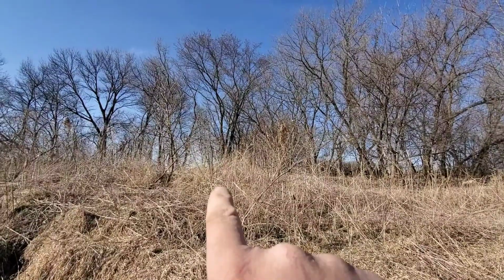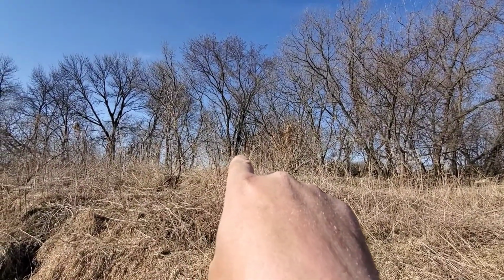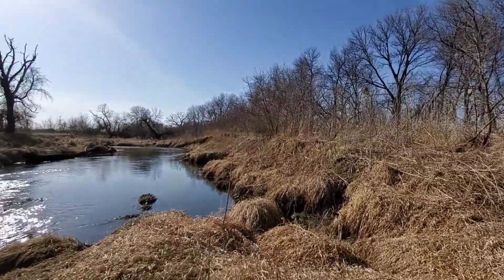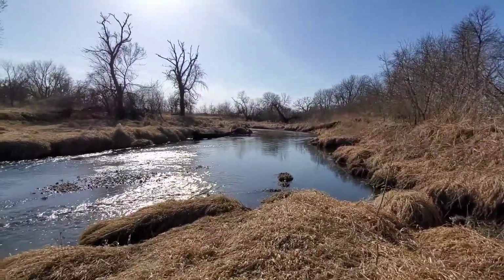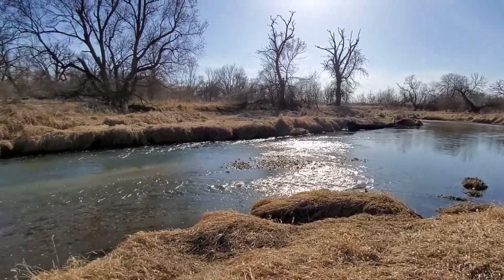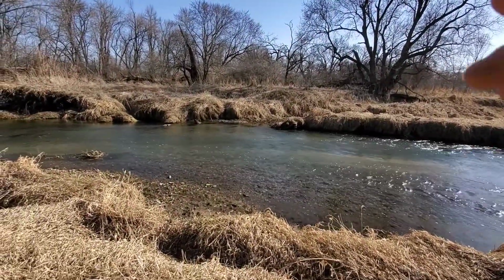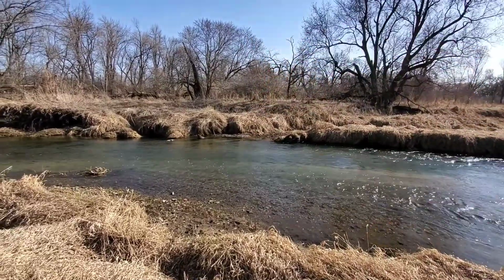So thick back here, I know it's hard to see, but the lane that I just walked came through there and led me to here. Absolutely gorgeous view. So this would be where it would have crossed the river, right in here, and headed up in that direction.